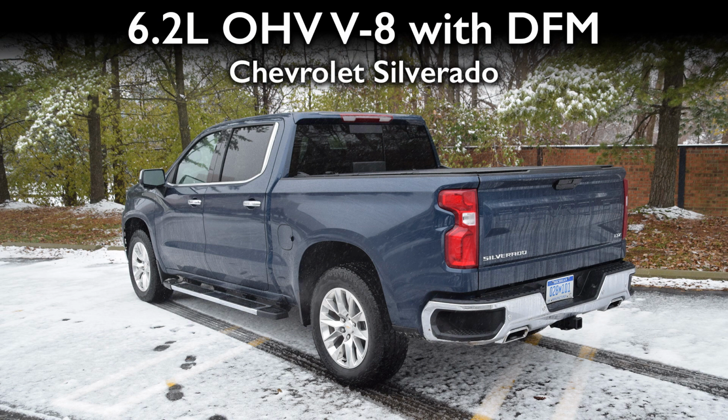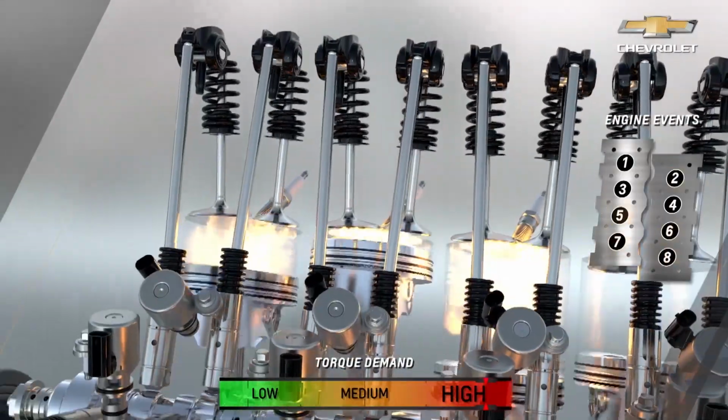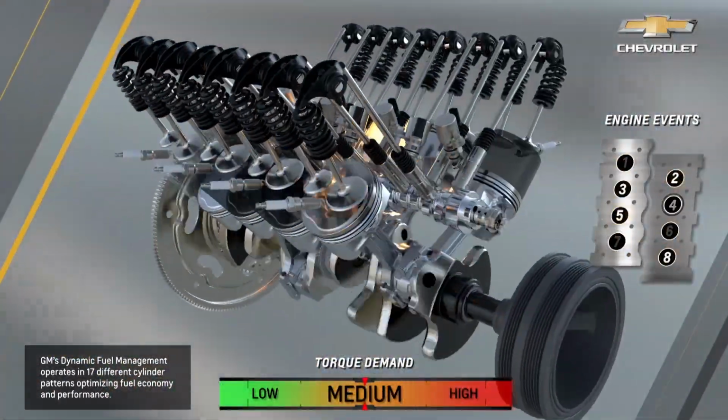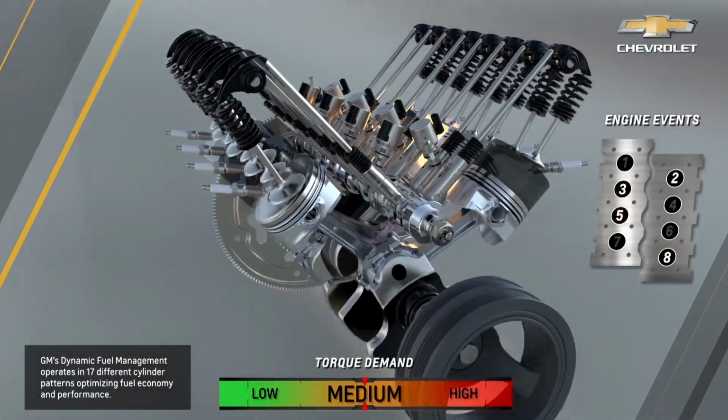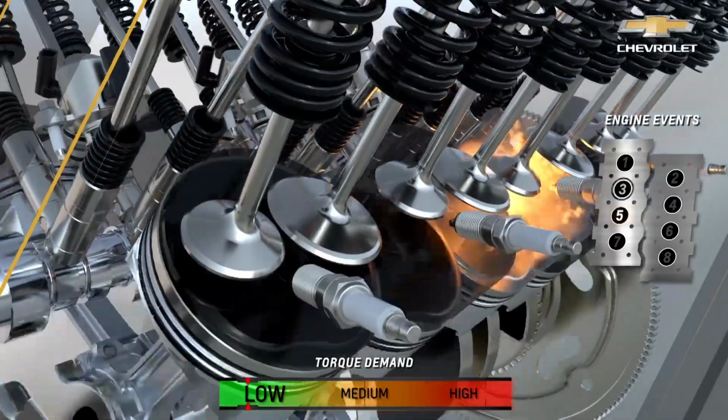Yeah. So let's move on to the Chevy Silverado in alphabetical order. This is the 6.2-liter DFM. That's the dynamic fuel management system. It's a very sophisticated cylinder deactivation system that has 17 different operating modes. So it can shut down, it can choose which cylinders and in which sequence to change, and it's just remarkable how it works so seamlessly.